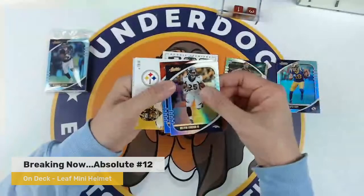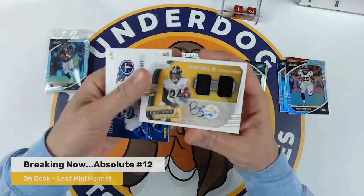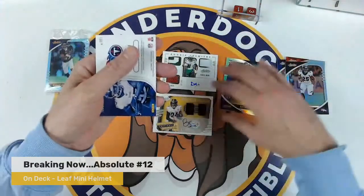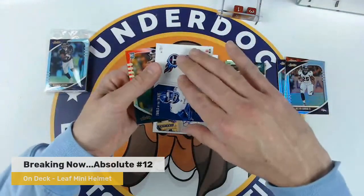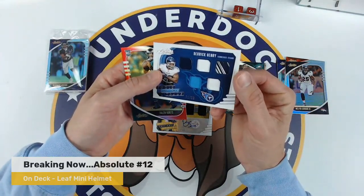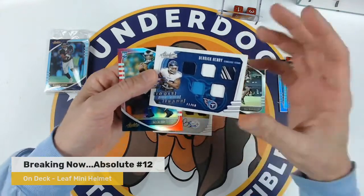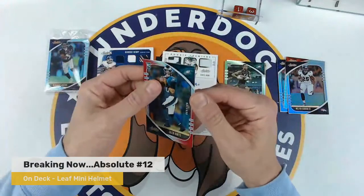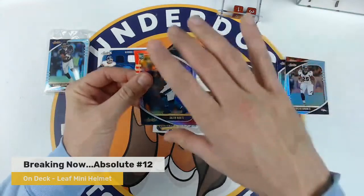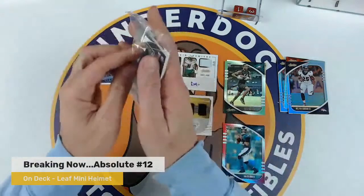All right, Melvin Gordon, Joe Mixon. What do we have here? Benny Snell, Jr., 39 of 99, Pittsburgh Steelers. Eric Miller, Eazy-E. That's a dual patch tools of the trade. Followed by Derrick Henry, five patch tools of the trade, numbered to 60. Really cool card. Going to Eli Miller. And then, nice, Jalen Hurts, serial rookie. That's the green, 60 of 100. That is going to Chris Anastasi.